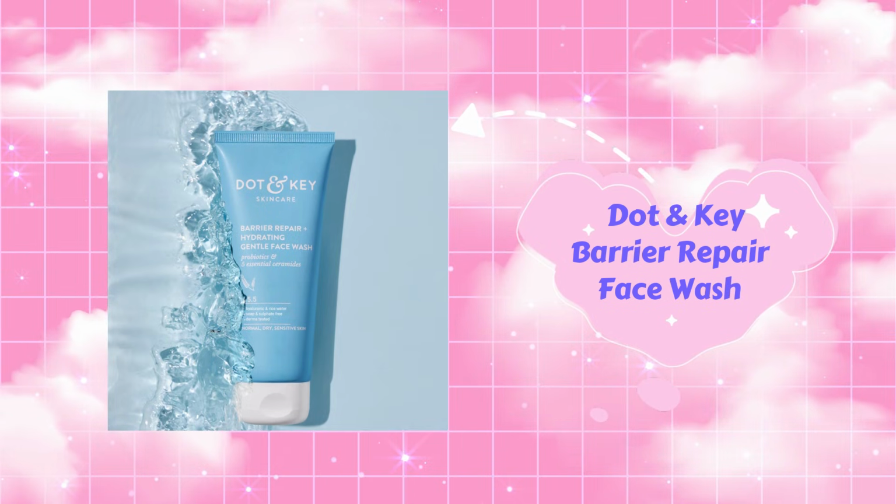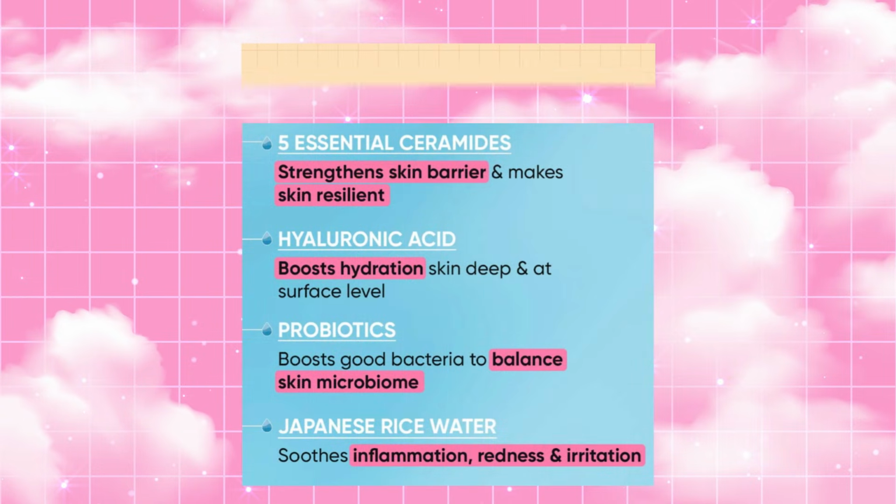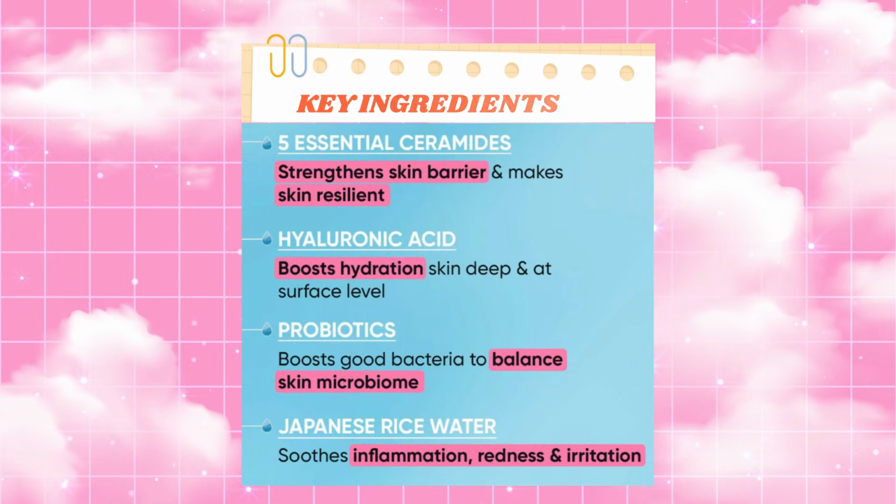So that's the reason why I would not recommend this particular face wash. A good alternative face wash would be the Dot & Key Barrier Repair Hydrating Gentle Face Wash. I love the formula. It's a gel based face wash which just makes you feel nice and clean.